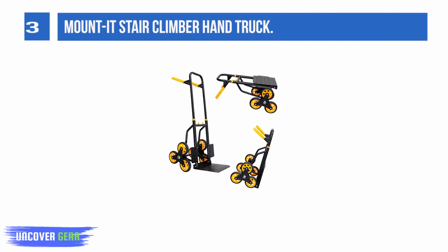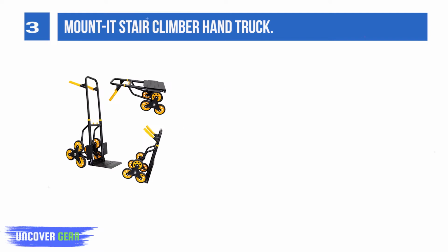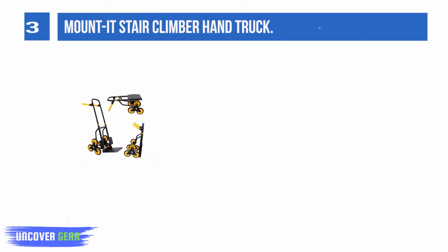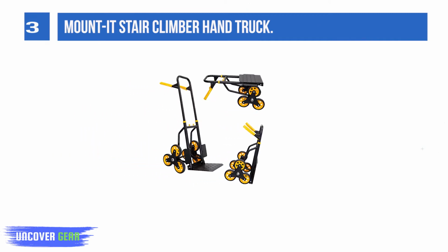List number 3. Mounted Stair Climber Hand Truck. Whether it's hauling heavy cargo on stairs or bringing home the groceries, make transport easy with the mounted folding stair climber hand truck. Designed with heavy-duty tri-wheels, this cart glides up and down easily on stairs, curbs, or any uneven surface.